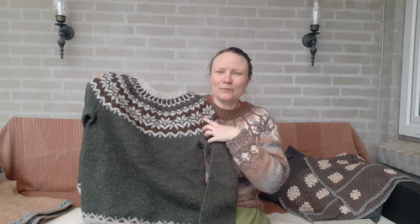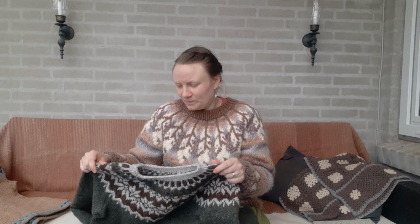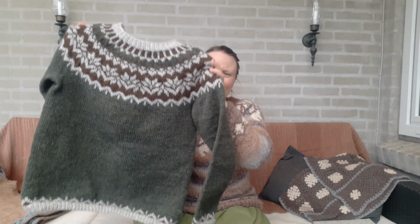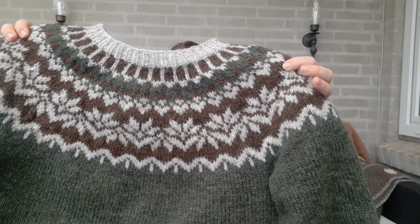So this is made 100% of Icelandic wool, the type that is called lopi. That is my favorite yarn so far. I have made a lot of sweaters in this yarn and I really like it. And as you can tell, it makes the pattern look very crisp and nice. I will just put it a bit closer so you can tell.